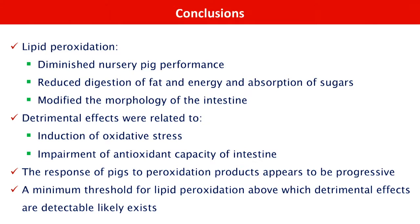So from that study, we concluded that lipid peroxidation clearly had a negative impact on pig performance. It reduced the digestibility of fat and energy, and it reduced the absorptive capacity to absorb sugars, and it modified the morphology of the intestine. And we suggest that these detrimental effects were due to oxidative stress and a reduction in the capability of the animal to have antioxidant capacity.